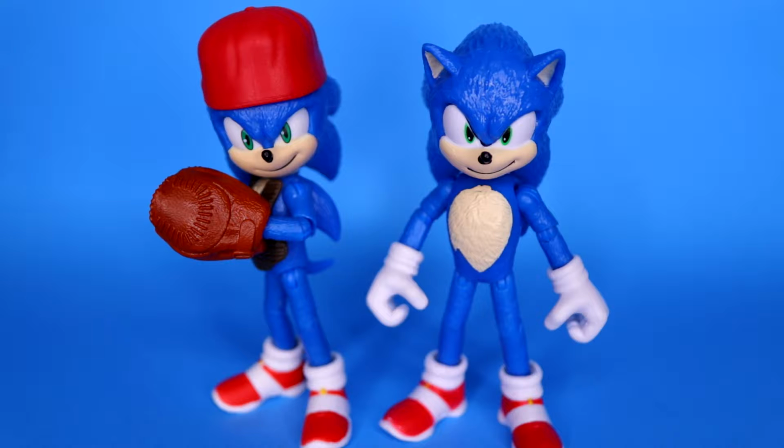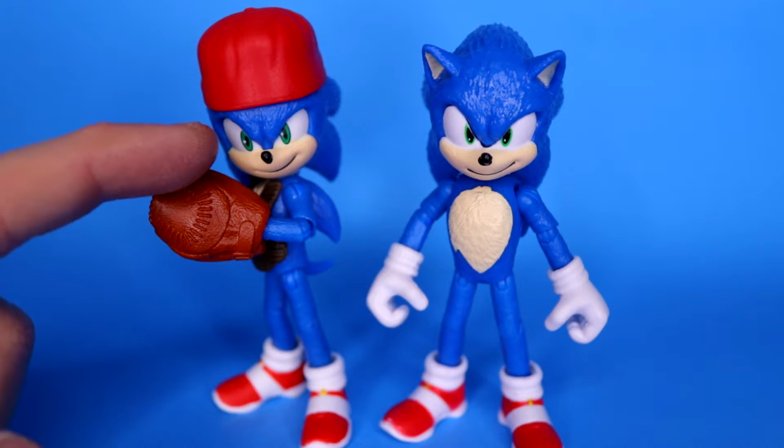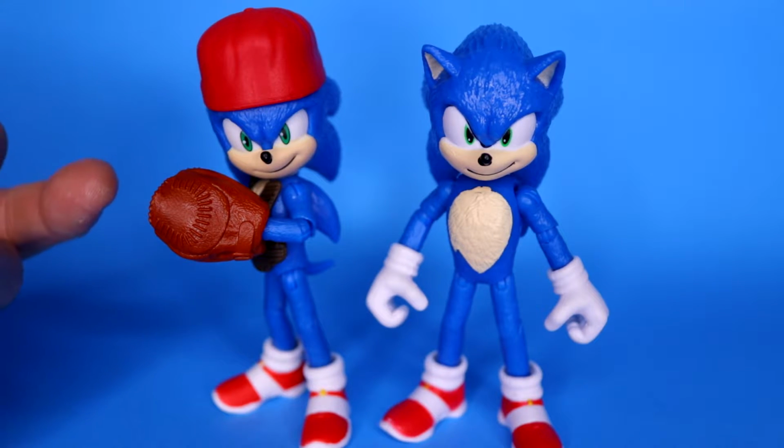And here he is next to regular Sonic. Now, it's mainly the eyes you want to pay attention to. The irises are much thicker. The reflective white circle in the eyes is a lot more prominent. It looks overall like a much more polished product.